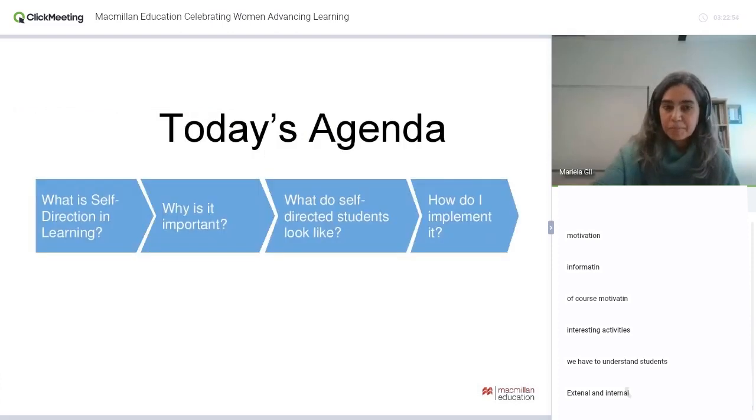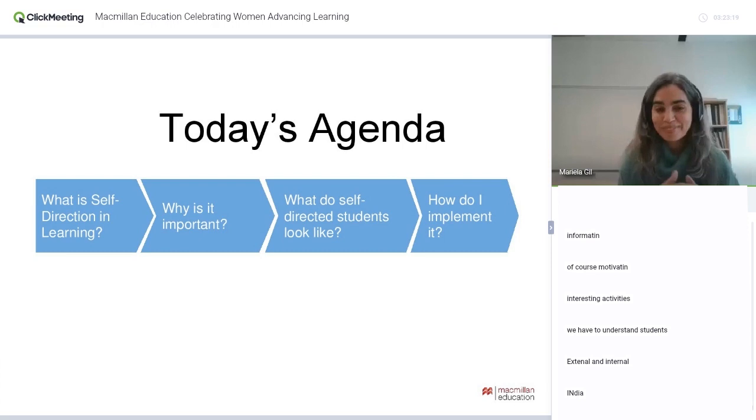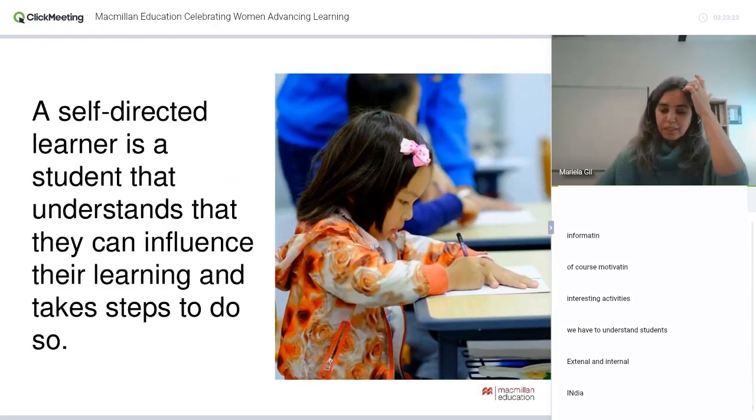Okay, so opportunities for self-direction in the classroom. Let's talk about what this can be. We are going to be going through this agenda today. We're going to be looking at what self-direction is, why it's important, what self-directed students look like, and how you can implement some tips. The last third of the talk is going to be a series of suggestions for how you can build some of this into the classroom.